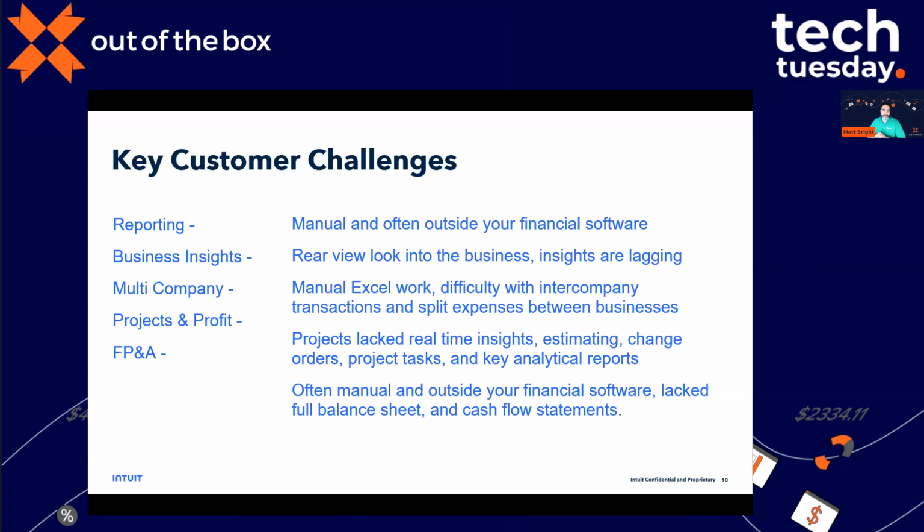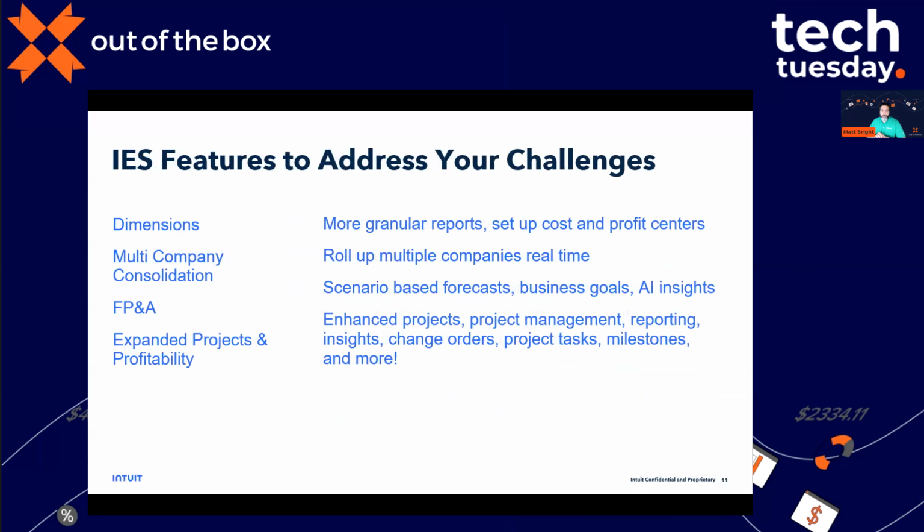So if we go to the next slide, here's some of those feature-by-feature pieces. As I said, we're just about to get into a demo and go through all of these and show you what they look like in real time.